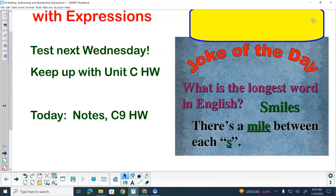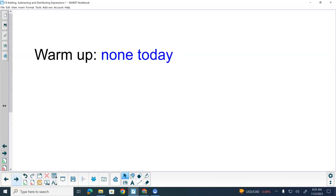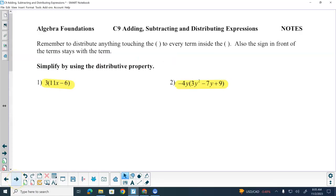All right, ready for the warm up? You already know what the warm up is? Oh, I have to say it. Okay, all right. No warm up today. Boom. All right, let's jump right into numbers 1 and 2.